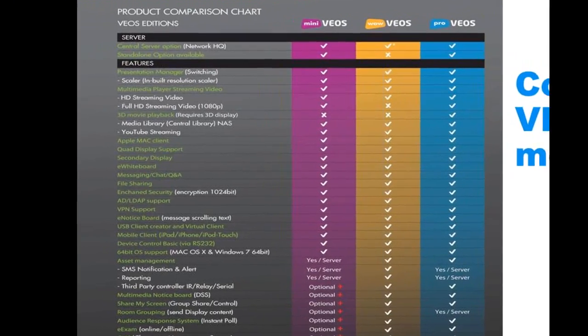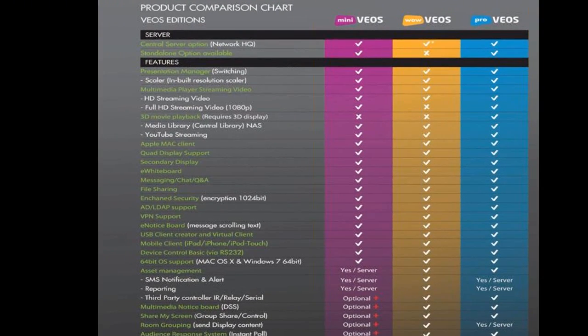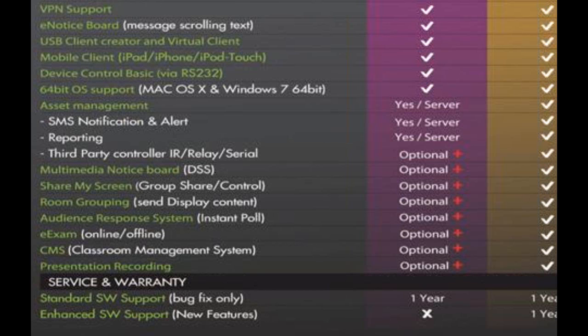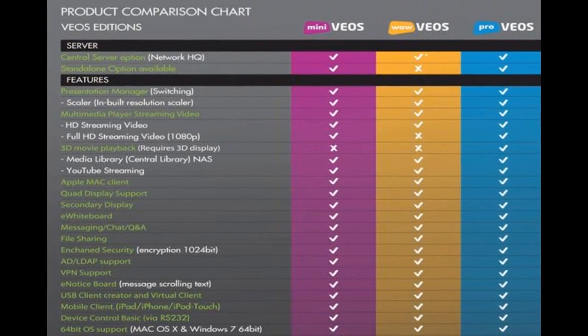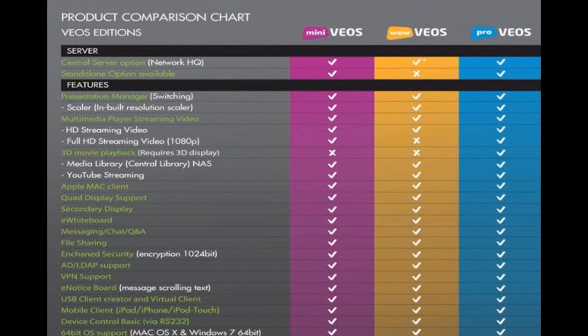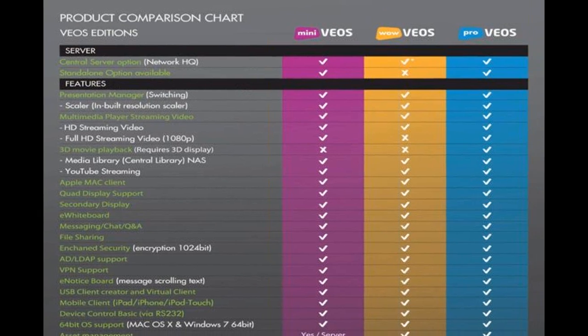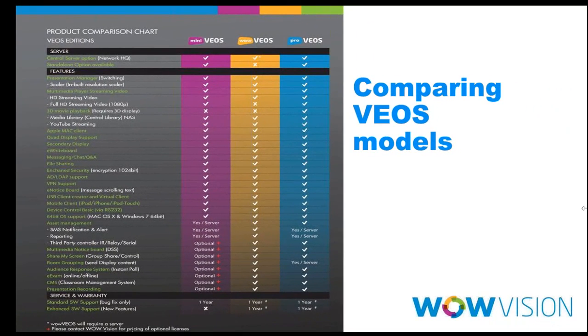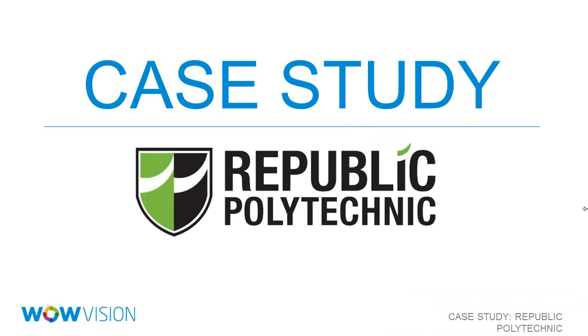The original VEOS and Pro VEOS are still available. For all practical purposes, the Mini can be built into a Pro by unlocking features. The Pro does have 5.1 analog outs, which the Mini only has surround out via the HDMI. The Pro also does 3D. The VEOS is for enterprise application with a Microsoft server.